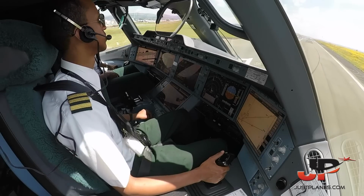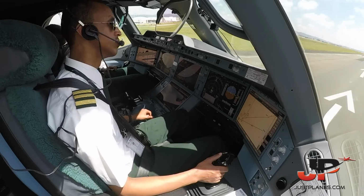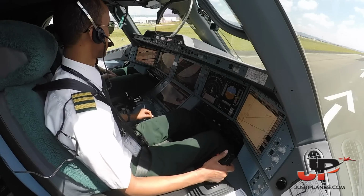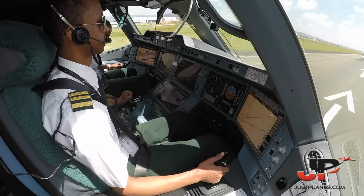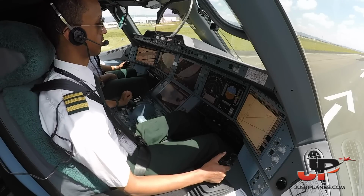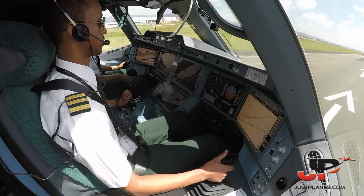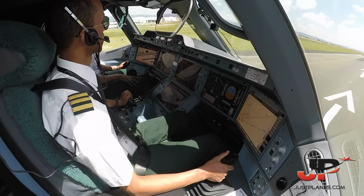Ethiopian 602 ready for departure. You have control. Wind 020. I have control. Okay, for takeoff runway 07 right, contact radar after airborne. Have a good day, Ethiopian 602.